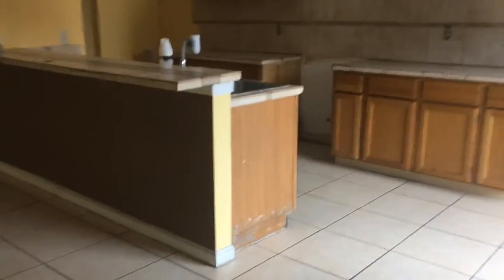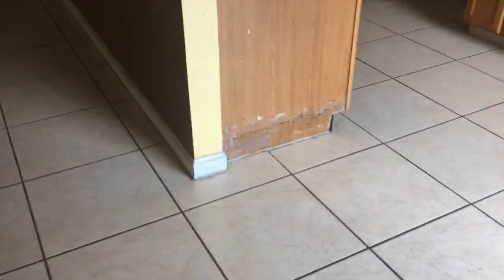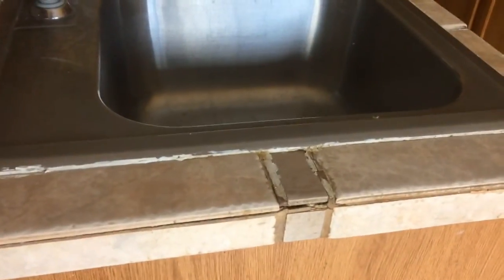we've got tile throughout this main living room. It seems kind of dark in here, even though it's very bright outside. We don't have any lights on at this point, but this is at the height of the day. So again, kitchen, it's showing its age a little bit. Tiles are damaged.